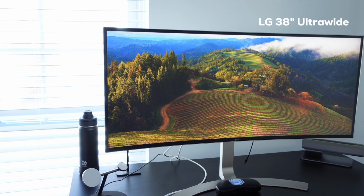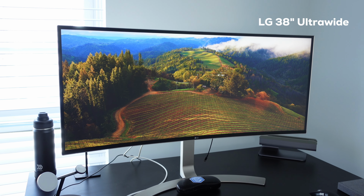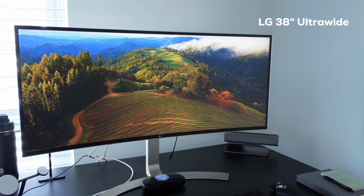Now for my monitor, I have an LG 38-inch ultra-wide monitor, and I don't even think they sell this anymore brand new. And that's a good thing because it was so expensive. But I bought this monitor secondhand for around $400, and it's been perfect for my use case.